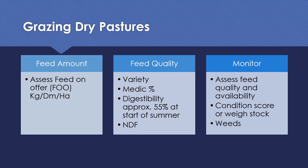So the first thing is to just assess feed on offer. With feed on offer, we're basically using a quadrat again, doing a cut and weighing up how many grams of feed we've got within that 0.1 square meter quadrat, times that by 100, and that gives us the kilograms of green matter per hectare. With a standard dry pasture, the dry matter percentage is probably similar to what we see in hay, so you're sitting at around 90% dry matter. So we then multiply that green matter per hectare quantity by 0.9, and that'll give us kilos dry matter per hectare.